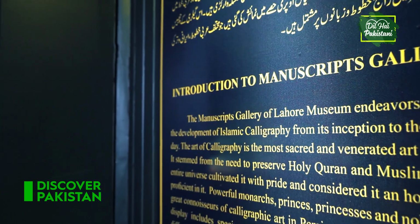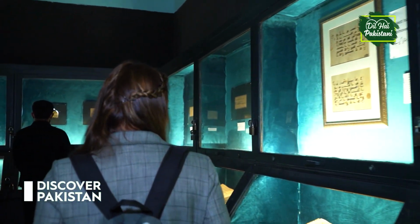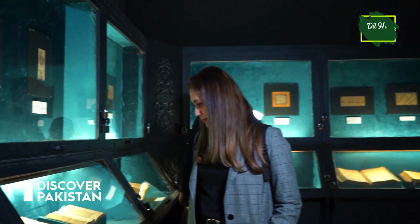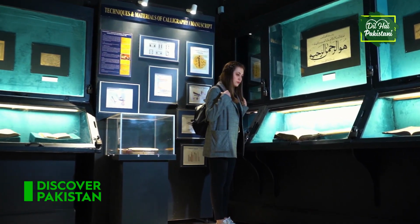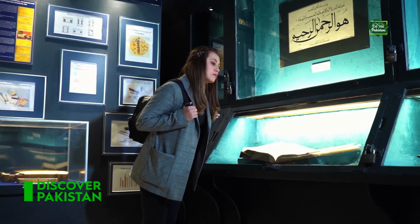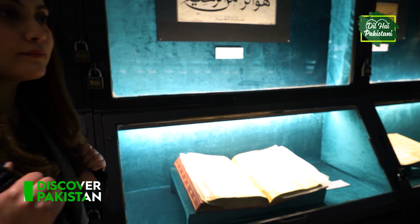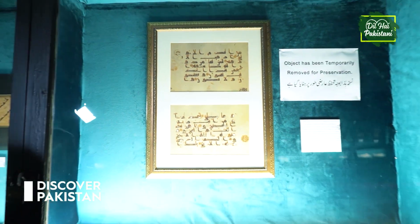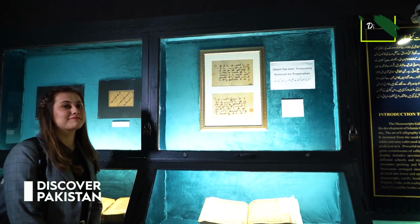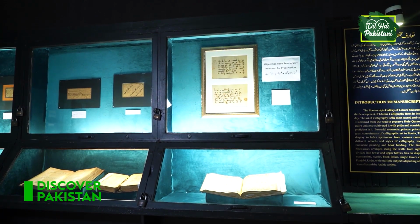The many secrets at Lahore Museum endeavors to cover the development of Islamic calligraphy from its inception to the present day. Calligraphy ka art is the most... written by Hazrat Imam Hassan radiallahu anh. Idhar aapko Hazrat Imam Hussein radiallahu anh ka likha hua Quran Pak bhi dekhna ko milta hai.